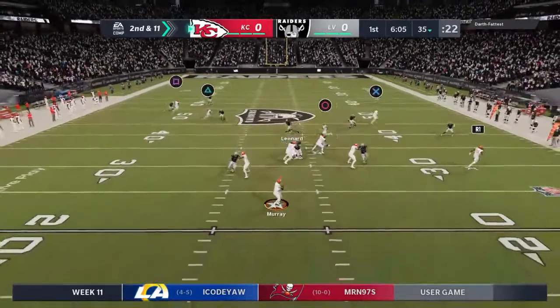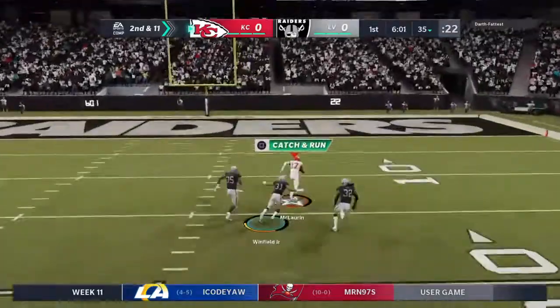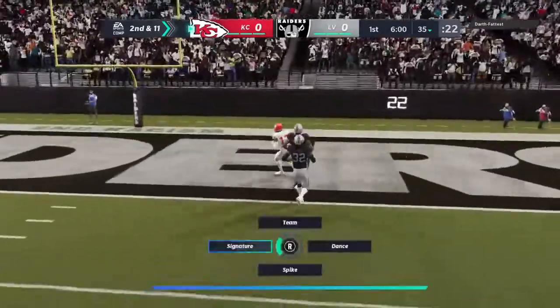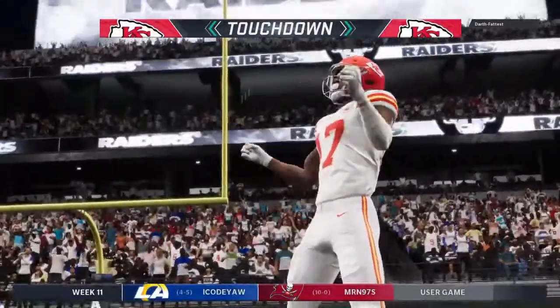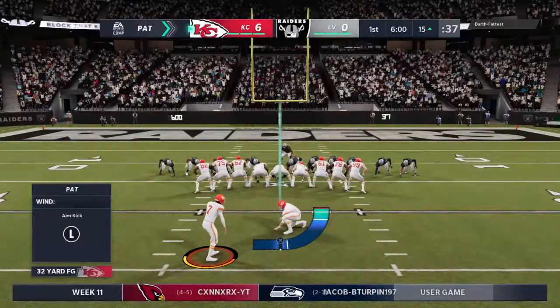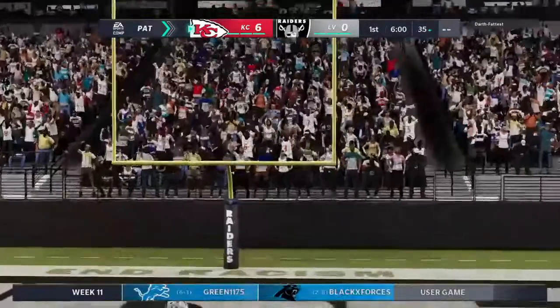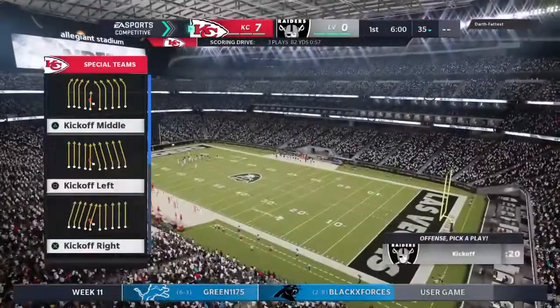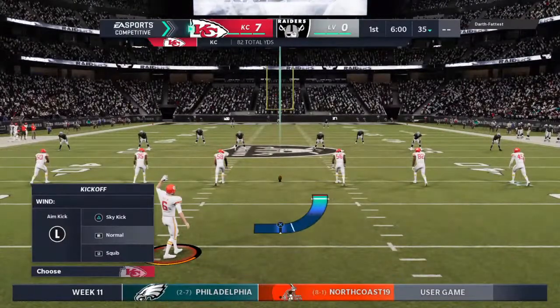On 2nd and 11 now, Murray slings this deep for McLaurin. This is caught inside the 15. And he will take it on in for a Chiefs touchdown. Terry McLaurin. His 11th touchdown of the year. And the Chiefs are going to take a first-quarter lead. Fairbairn good with the extra point. And that makes the score 7-0.